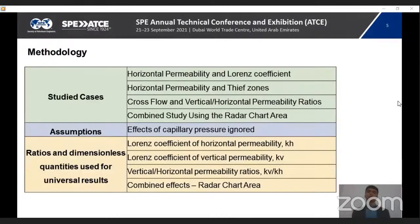We will be studying two effects of permeability. They are thief zones and crossflow between layers. For the purpose of this research, we have ignored the effects of capillary pressure. Our performance parameters will be recovery factor and water cut. Our heterogeneity parameters are the Lorenz coefficient, permeability ratios, and radar chart area.